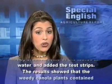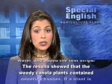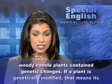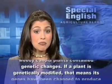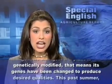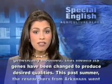The results showed that the weedy canola plants contained genetic changes. If a plant is genetically modified, that means its genes have been changed to produce desired qualities.